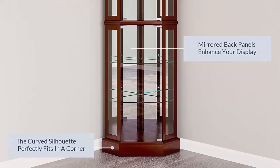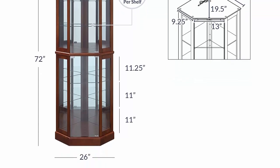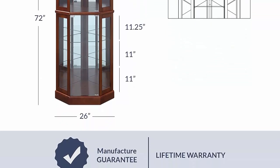Love it or 100 day returns, we guarantee that you'll love this product. If not, simply return within 100 days of purchase.